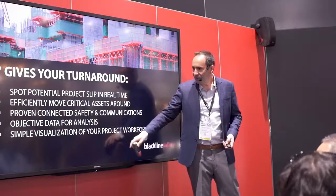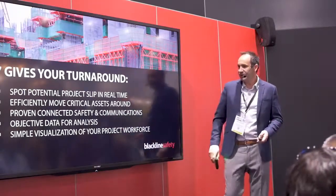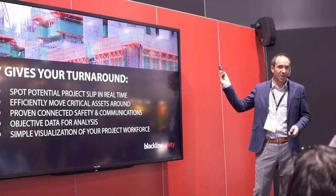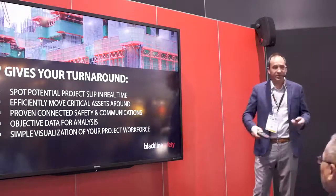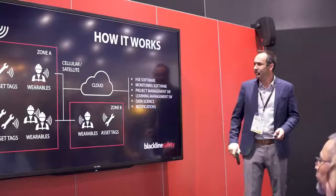Again, back to really the crux of this, the objective data for analysis is really the big one. And I'm going to show you a picture of this in a couple of slides of some of the examples of what we've done. And if you go over to our turnaround pod or our data science pod, you can see some incredible graphs that are showing you what we can do with the data we're getting off these devices. So safety managers and operations managers can figure out almost anything they want to figure out from these.